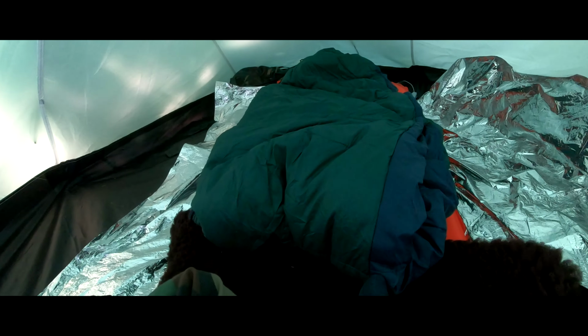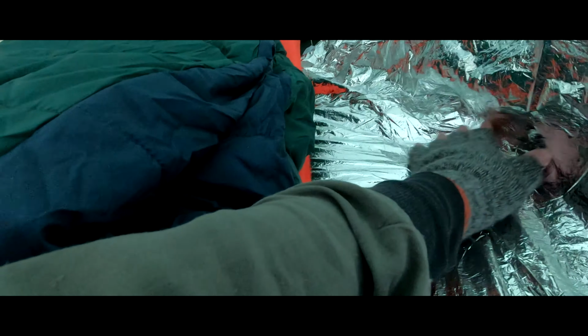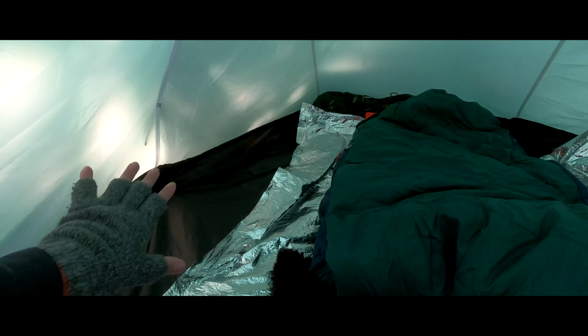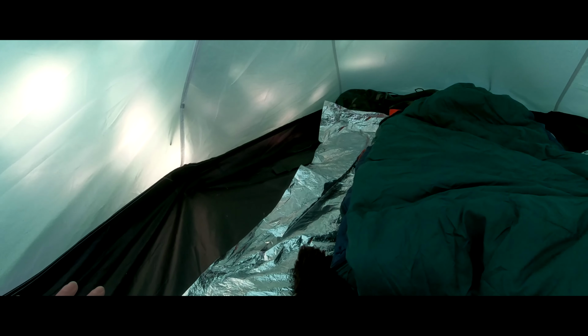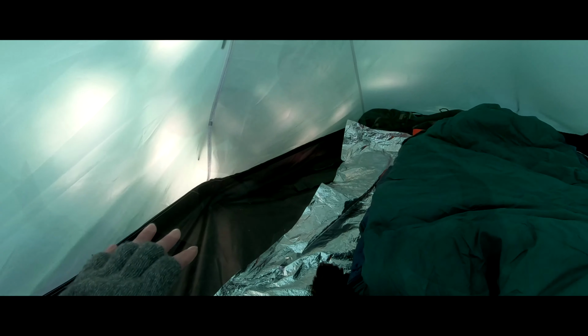So, the final sleep system looks like this. We've kind of got a reflector beside us. We've got a big wide space here, which we're going to fill with the bags, stuff like this upwind. And it's going to protect us from the cold draft that's coming from this direction.